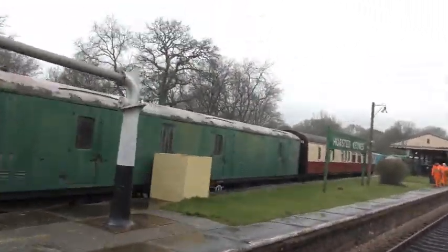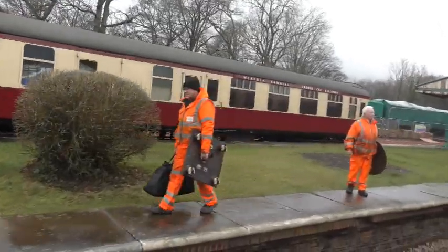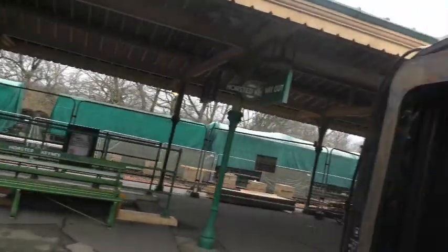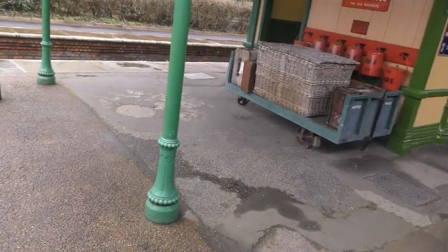But anyway, the Bluebell Railway itself may not be one of my favourite railways in the country, but Austin Keynes Station is unquestionably one of my favourite preserved stations in the country. They're so lucky to have preserved such a large 5-platform station that used to be a junction. That used to be. Come on. Beautiful.